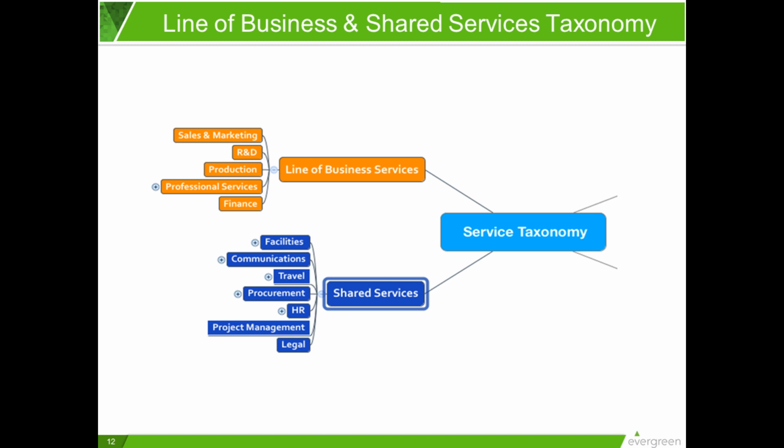Here we're just showing you one level deeper in line of business or customer facing, which can include sales, marketing, R&D, production, professional services, finance, for example. And in practice, your line of business services will be specific according to your industry. Shared services are employee facing, and they tend to be more common in nature across industries and include facilities, communications, travel, procurement, HR, and so on. Those kind of things that most of the employees commonly access or need.